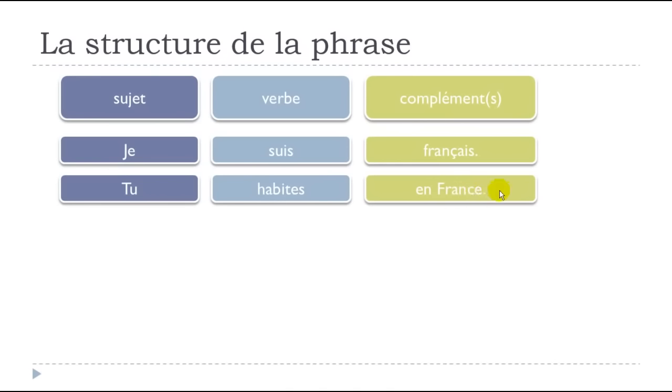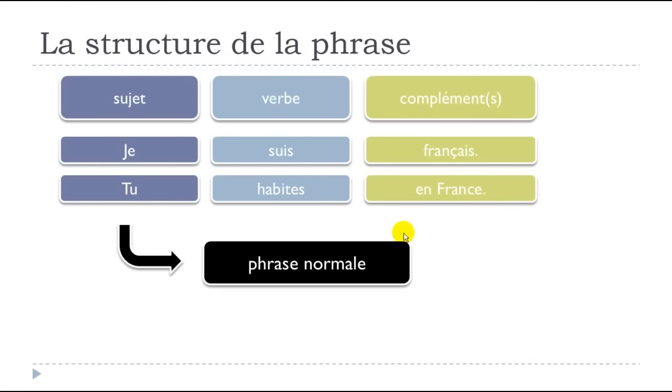In that case, it's what we call complément de lieu. You introduce a place here. Tu habites en France. We keep the same order because that's normally the way we should do it. So first the subject, then the verb. Same thing here, you conjugate it according to tu, and after that, in that case, you will put en France. All right, so this is what we call a normal sentence, une phrase normale.